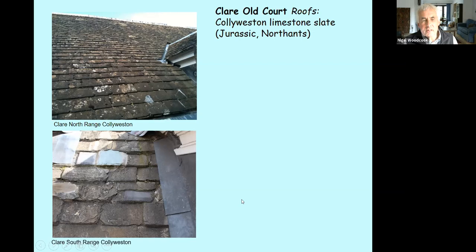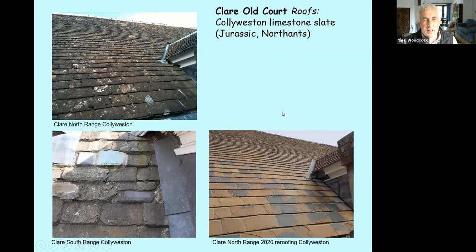And it's needed replacing, so that now we have a good chance for a before and after view of the same bit of roof here. This will last at least another 100 years, the hope is. These blue patches will gradually turn orange. They'll rust, if you like. This is just the iron minerals in the newly quarried rock, which haven't been exposed to the air for long. So that's the roof. And one of the joys of Clare is that it has a roof which matches the walls in colour. It's subtle, but it makes the building particularly coherent.